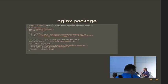So this is, can you actually see this? It's a little bit, I hope you can see it. But this is an example Nginx package, how we would package Nginx. It's a little bit simplified compared to what we currently have in the repositories.